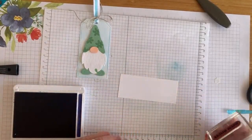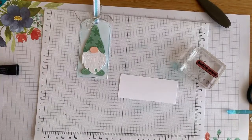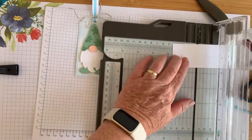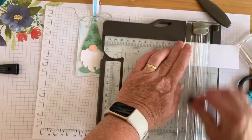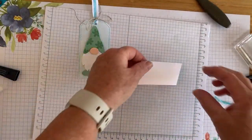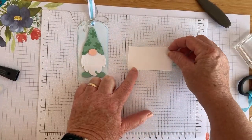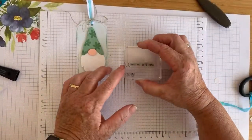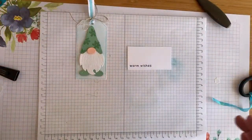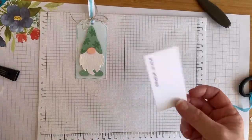on my scrap here, which isn't straight no matter which way around I put it. Let's grab my trimmer. Right, let's have a straight line to edge my sentiment up against by eye. Pop it on my grid. Let's see how this stamps. Ooh, very good. I love it when it stamps all right. Warm wishes. Okay, good. And I'm going to cut that out now on my trimmer.